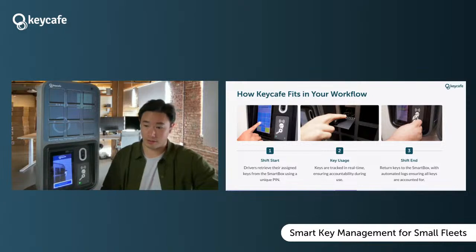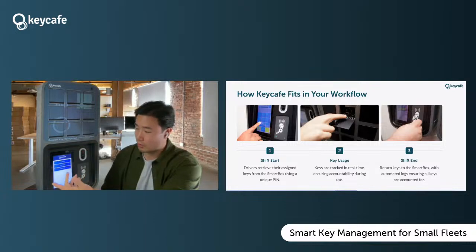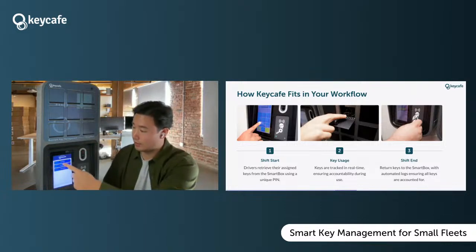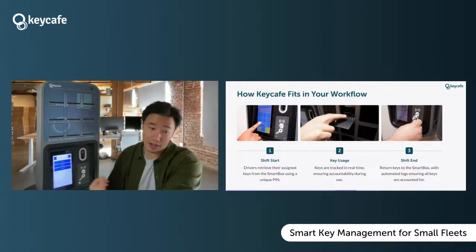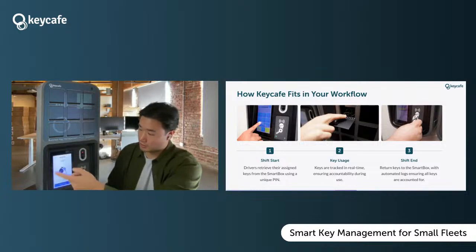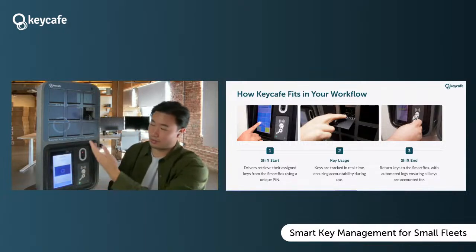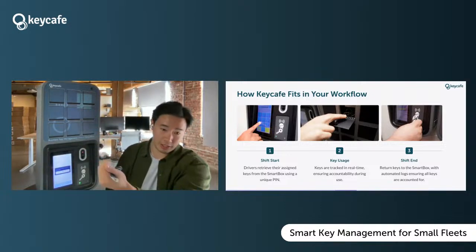And so when they start their shift, they simply come up to the box, tap the screen, and select what they want to do. So if I'm starting my shift and I need my vehicle for the day, I select key pickup. I'll enter my PIN. And once that PIN is entered, that identifies me as a user. And so I'll be presented with a list of keys that I've been given permission to use, and I only see what I have permission for. Your driver might even have access to only a single key, and that's all they'll see on the screen. So they'll select the key they want, confirm, and the bin that stores the key will open right up. You can take your key and get on with your day.